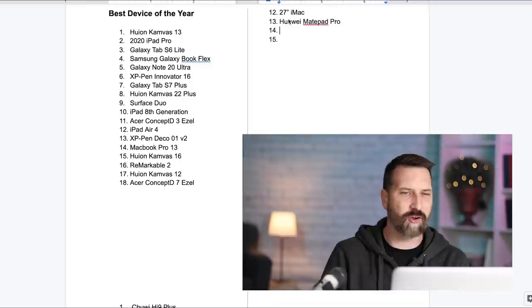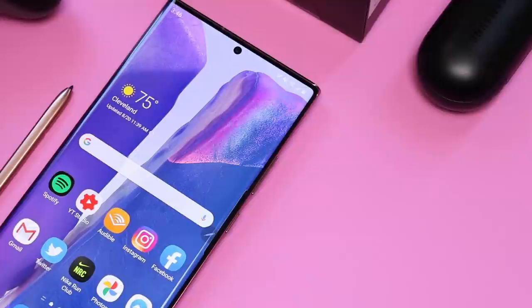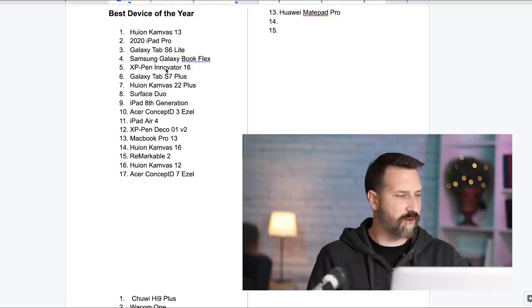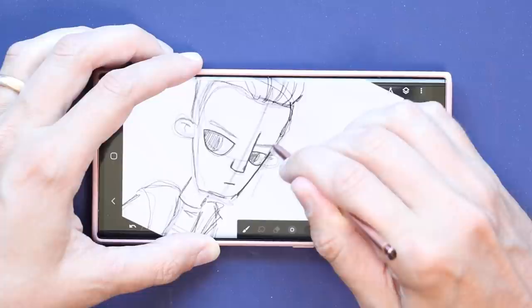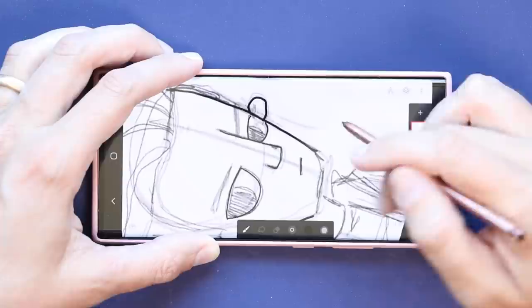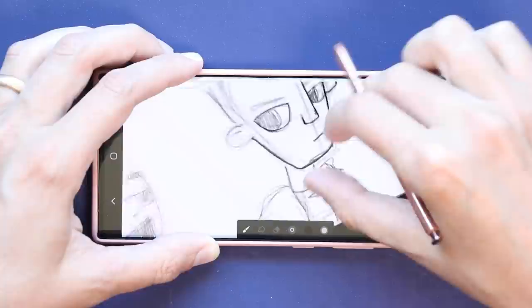Galaxy Note 20 Ultra. That is my phone. That is what I have right here. I use it every day. I really like it. However, I think it's almost identical to last year's Galaxy Note. It just has a much bigger camera bump, and it's heavier, and it drains the battery faster. Technically has a better screen as well. The screen is beautiful. It's a great phone, but I don't think it necessarily makes my device of the year category. I don't think it's doing anything big enough to really surprise me or make me any happier than I was before.